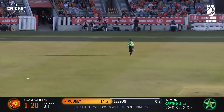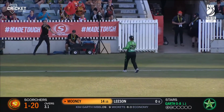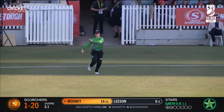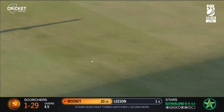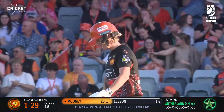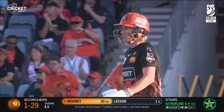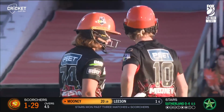Worked off the pads and, yeah, she's found the angle this time, has Beth Mooney. She's off to a little flyer here at the WACA. She's done it once, twice, three times. It's just too easy, Mel. I can't even go there for that one, but I might have to mention Lionel Richie, but that's okay. Great shot from Beth Mooney.